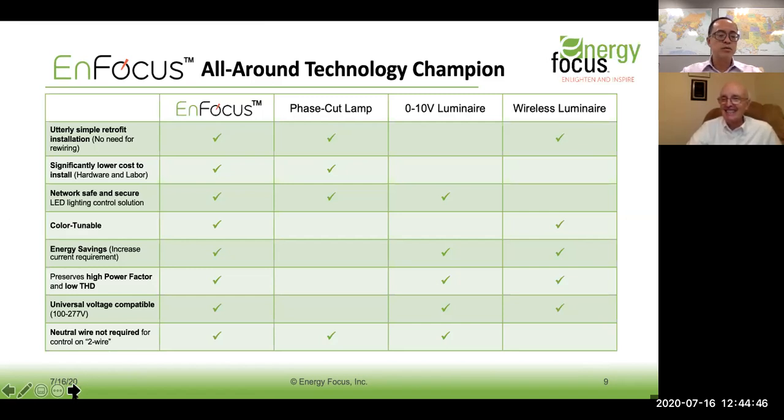Yeah, we also want to emphasize that, if you look at the cost comparison between EnFocus and other wireline or wireless control systems, our estimate is that we cost about 1/3 to 1/8 of any competing control platform, which is why we call it HCL, human-centric lighting, for the 99%. Now you have an affordable control system that every building could afford.